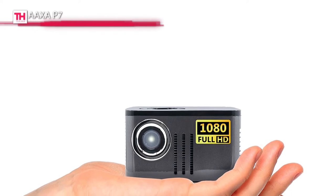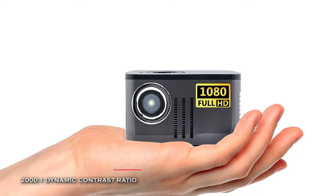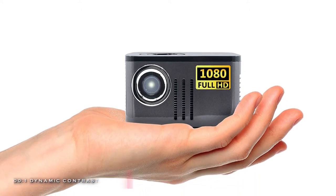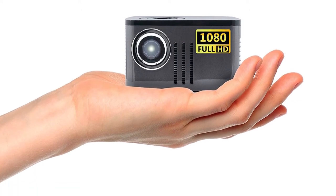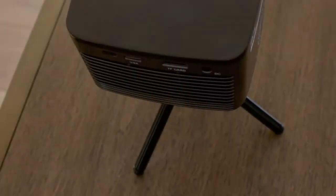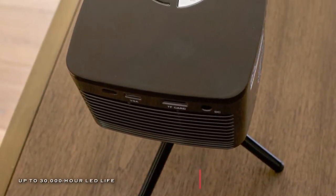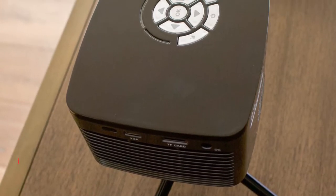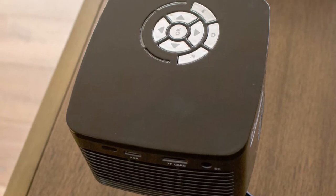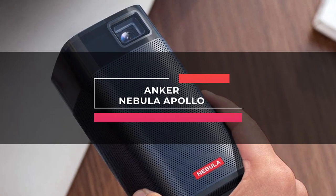The AAXA P7 Mini HD Projector is a next-generation solid-state mini projector that delivers native 1080p performance and operates on both battery and DC power. This Mini HD Projector incorporates a compact 4th-generation Texas Instruments DLP imager featuring a native full HD resolution. Mated to premium luminous 30,000-hour LEDs, the P7 produces a bright 600 lumens and can deliver a 120-inch projected image anytime, anywhere. Next we have the Anker Nebula Apollo.